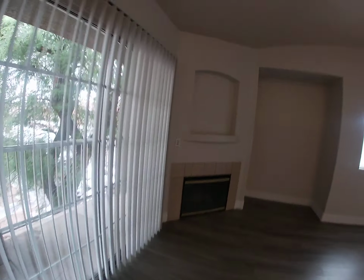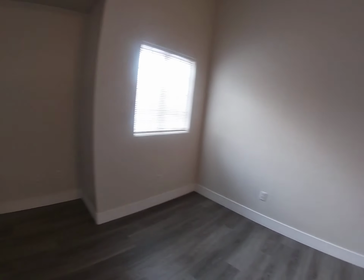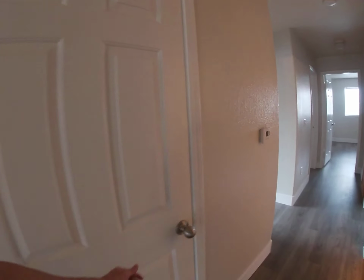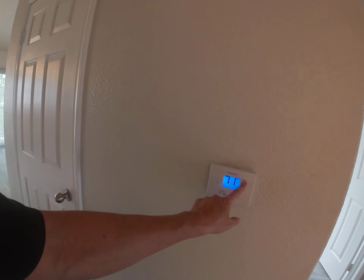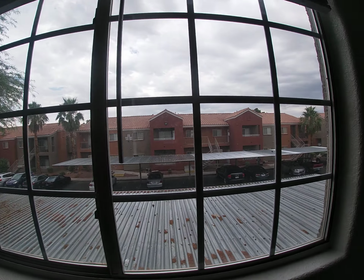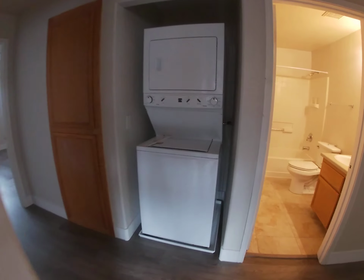You've got wood laminate flooring, gas fireplace. Coat closet. This is bedroom number one. There's your stackable washer and dryer.